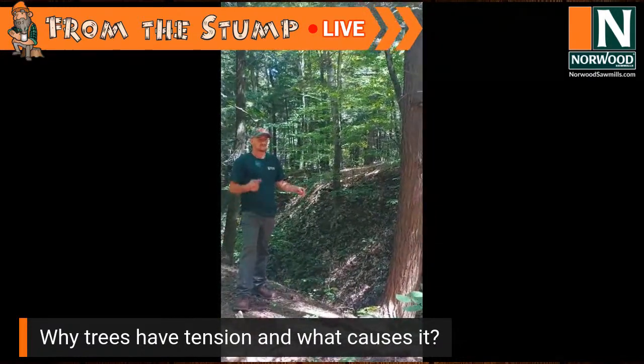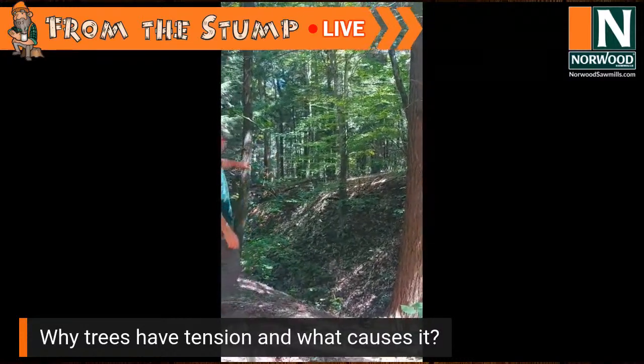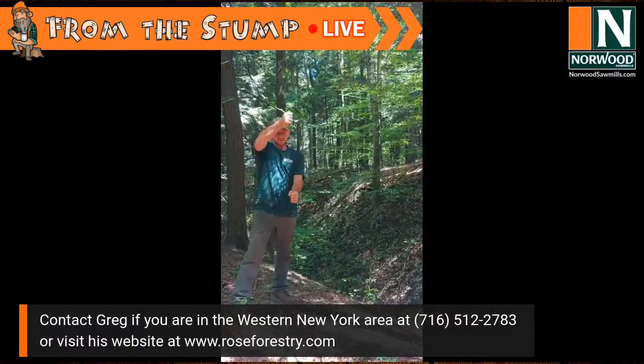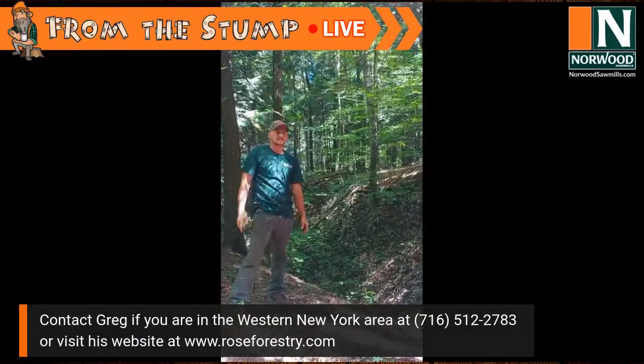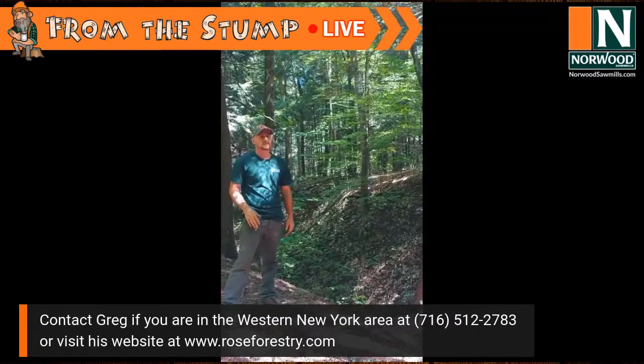And sometimes the first type of tension we can get is when a small sapling would be growing on the bank and they're fighting for light and they grow so fast that the cells can stretch out, elongate in that direction when a tree's young, in all species. So that's one way that tension can be created.